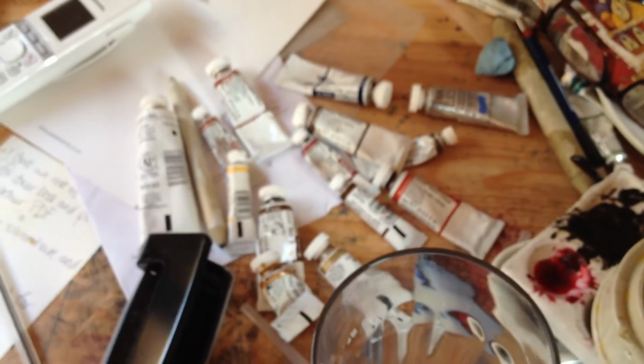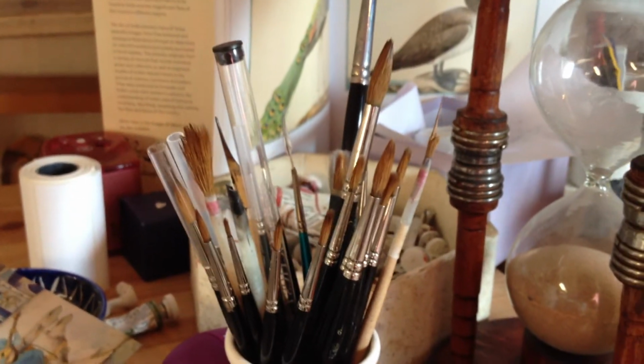So here's my table. Paints. Lots of different watercolour paints, glasses of water everywhere, brushes, different brushes. I'm using sable brushes these days.